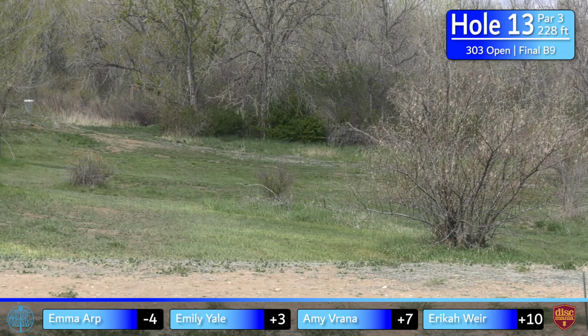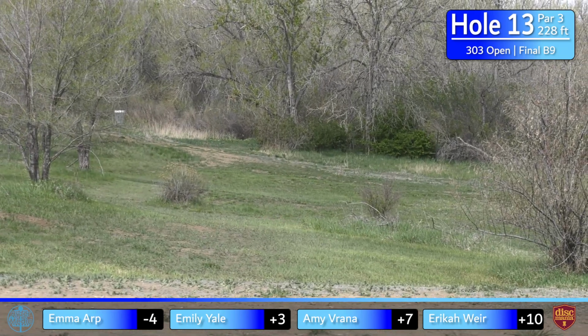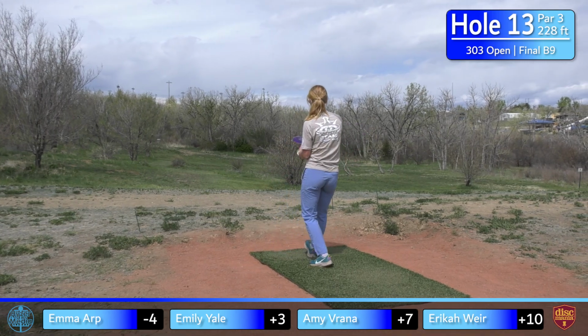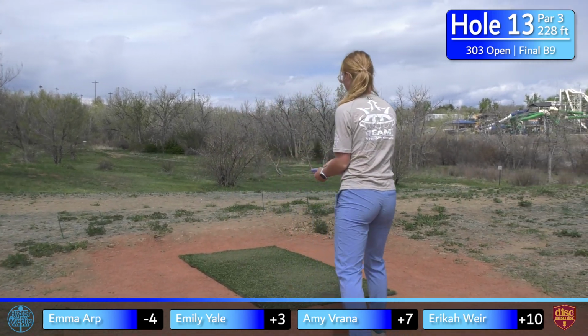There's that bush we talked about. Just a little low from Amy. Catches some of those Twizzlers. Comes up a bit short. She's still out in the open, though. It fought through enough that it'll be fine.